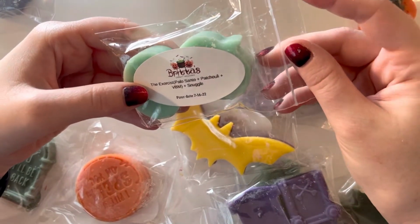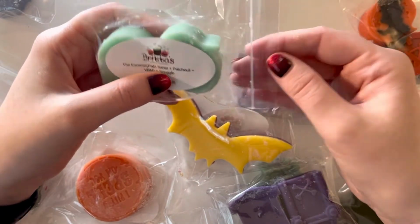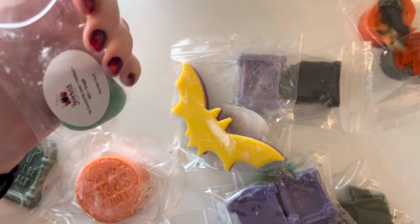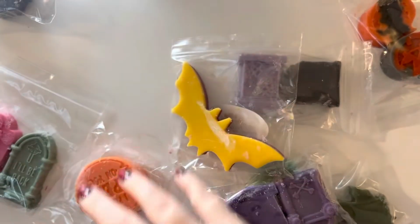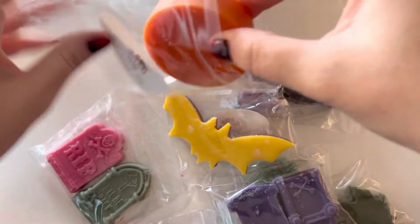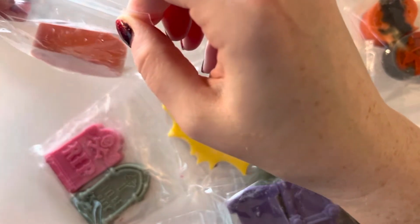The Exorcist, which is Palo Santo, patchouli, vanilla bean, Noel maybe is what that's supposed to be, and Snuggle. And I don't like laundry scents, but I've really been wanting to try The Exorcist, so I'm on the fence about this one. I feel like I do like The Exorcist in it, but I just don't love laundry scents. Then we have Noxin, which is Nag Champa, Fizzy Pop and Absinthe. And this is super interesting. It's really good though. It smells like if an incense store was a soda. That's how I would describe it.